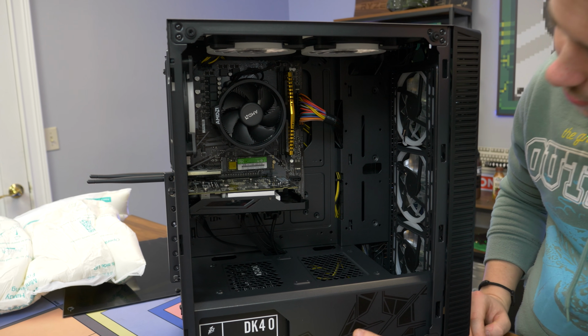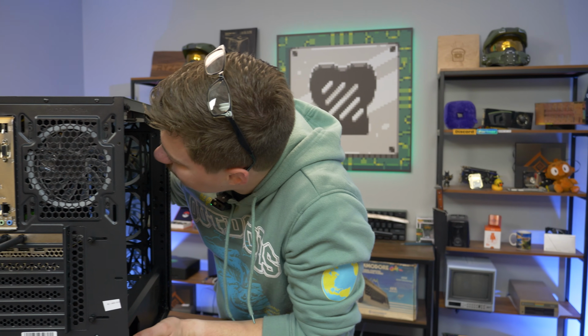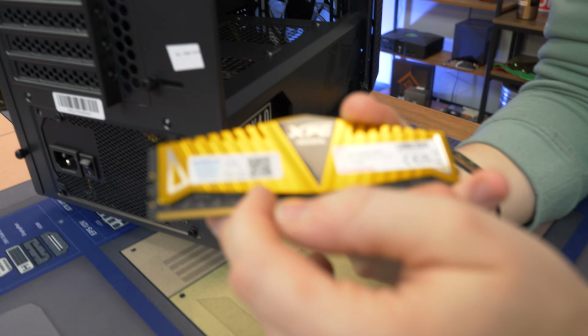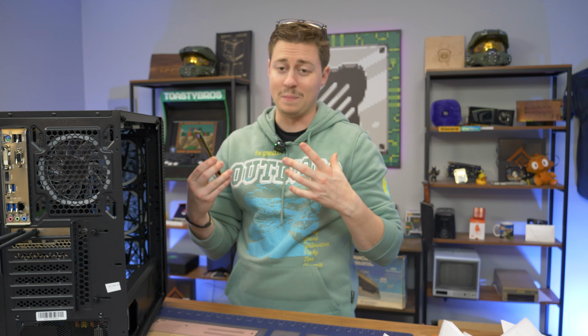And then we have an A520M S2H. We have single channel RAM that is 8 gigs, probably 3000 megahertz if I had to throw a guess. Take it out and see. Dude, it's straight from China. Look at that. So it is XPG, 3200 megahertz, 8 gig, and it's an 8x8 kit. So they probably just buy the biggest kits possible.